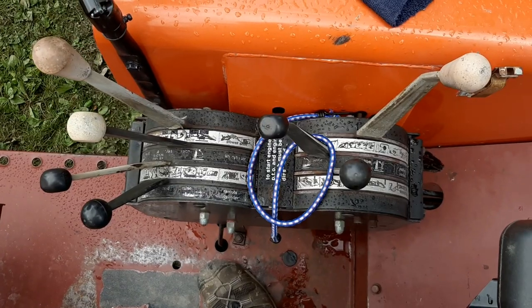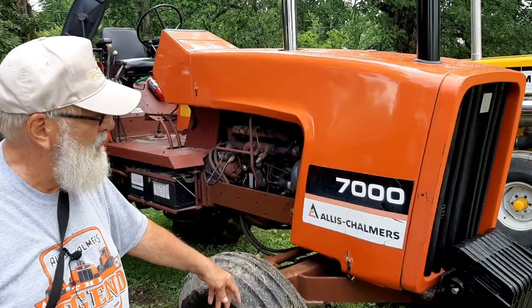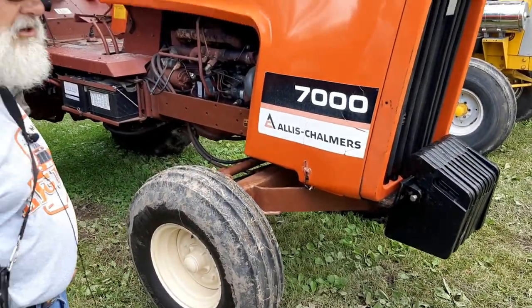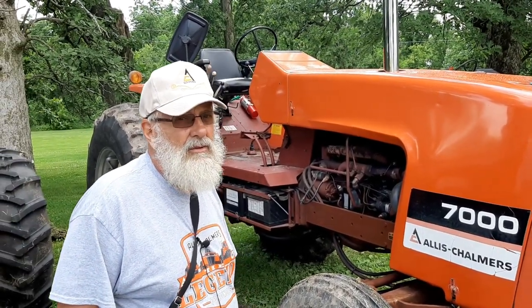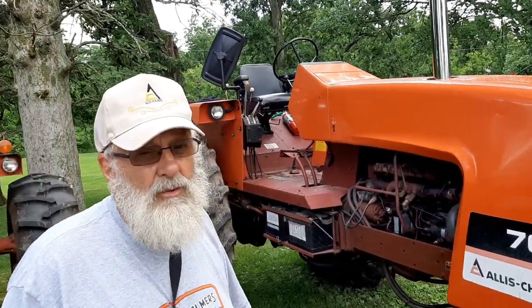We've done some customizing over the last year. We put a different front end under it, a heavier duty one, put the weights on the front, and put taller tires on the back. They were 34s, now they're 38s. It's just something that we do and play with. My son's got a 7000 and a 7010. He's still farming with them.